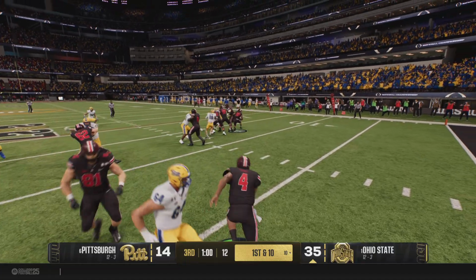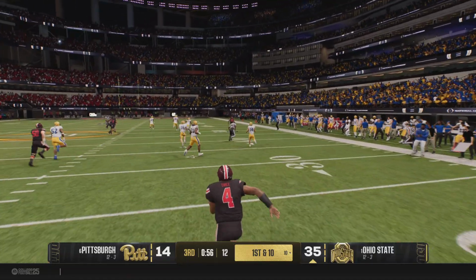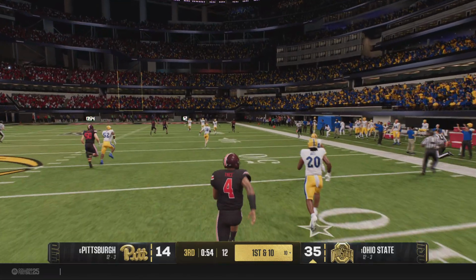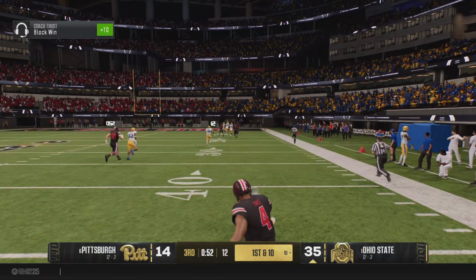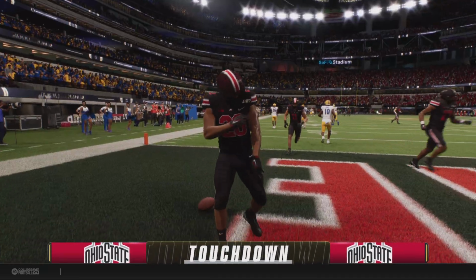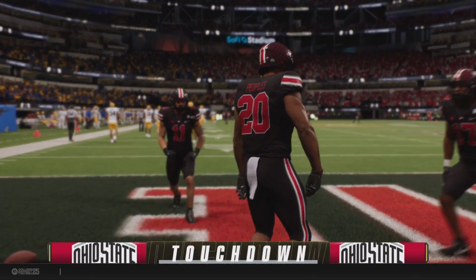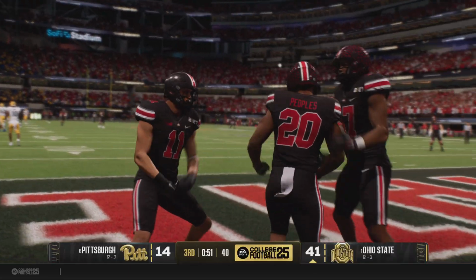Keeping it on the ground here. Finding space at the 20. Oh, and he breaks free. It's a foot race. The 30, the 20. Touchdown, Ohio State. And the beatdown continues. That's another touchdown, a dream performance for this running back in the biggest possible.